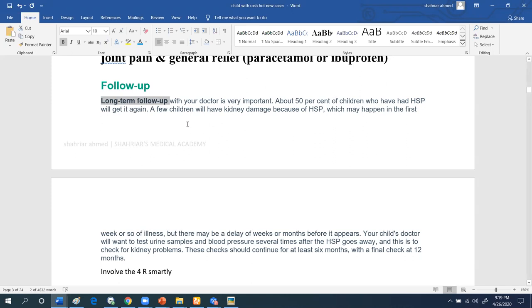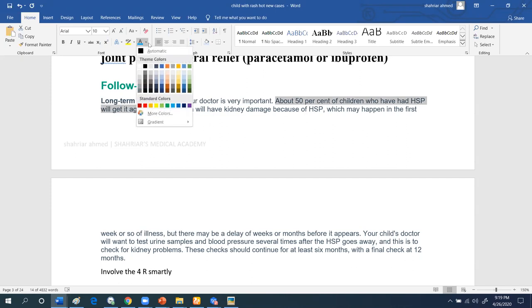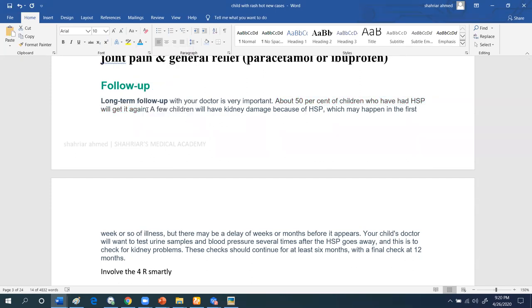50% of children who have HSP will get it again. Now, none of you mentioned this part, so I like to cut some marks here. This was what I was trying to ask when time finished with Dr. Daniel, I think. Yes, 50% of children who have HSP will get it again. That question might come from the role player or you have to tell it. Not telling it might cut off marks. So this part is important.